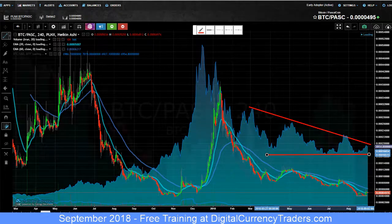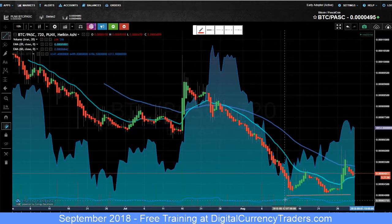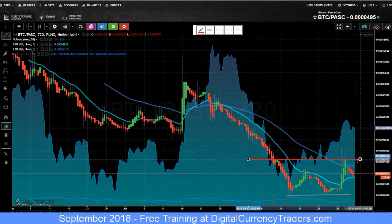So PascalCoin is looking pretty attractive right now, and my trading signal comes into play when this 1, 2, 3 bottom formation is broken out and these two moving averages cross over each other when looking at the 12-hour bars.